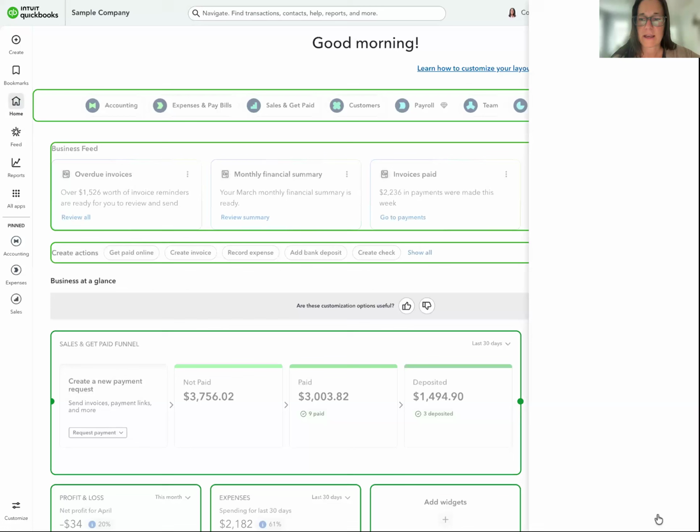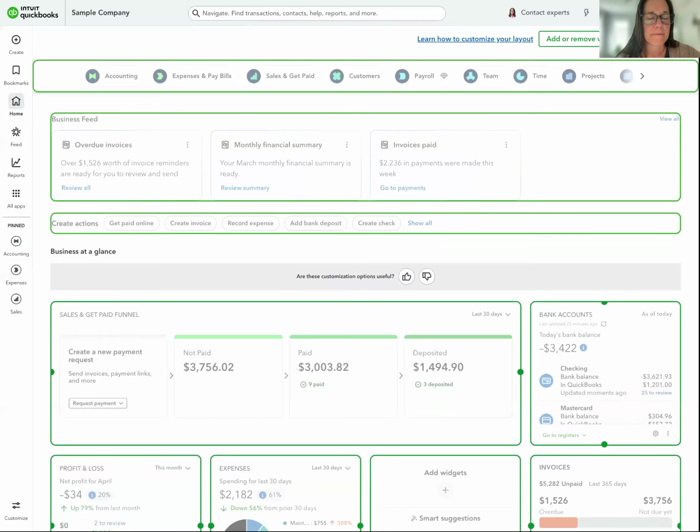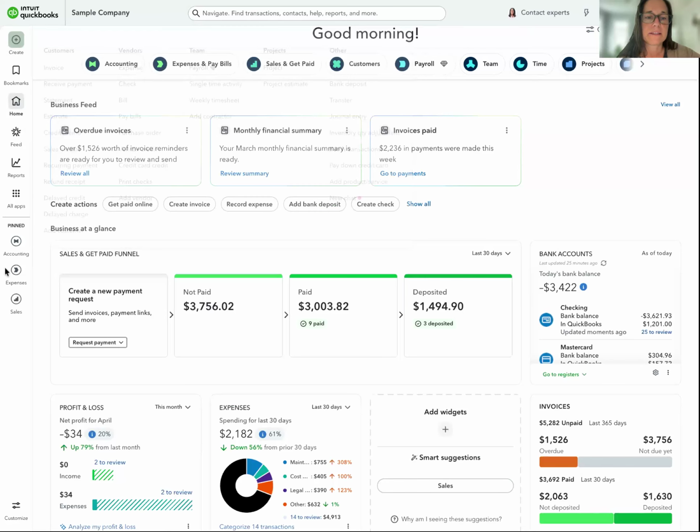All right. I think that what I try to do is set this up so that I can just look at this little snapshot before moving more deeply into QuickBooks. If you are like, you know what, I don't care about this, then just disregard, right? Over here on the left-hand side, this toolbar is how you will navigate through QuickBooks most times.